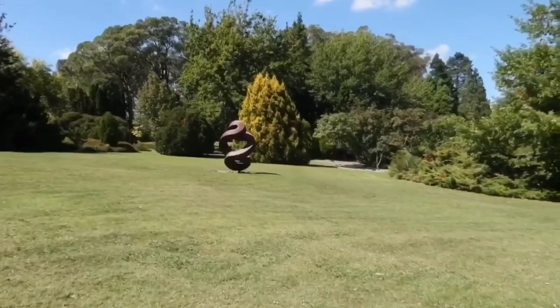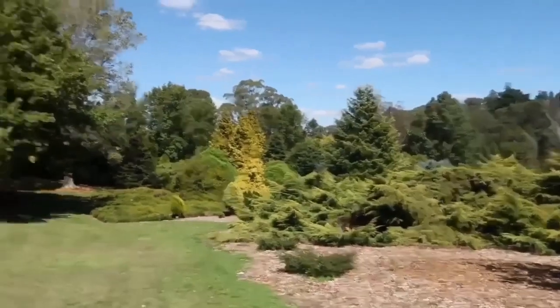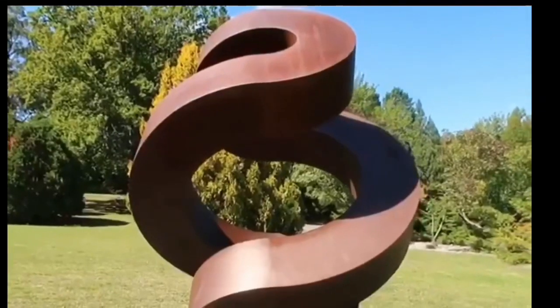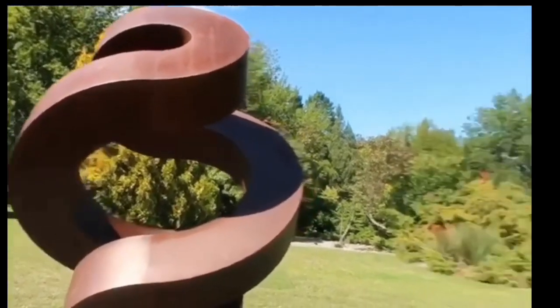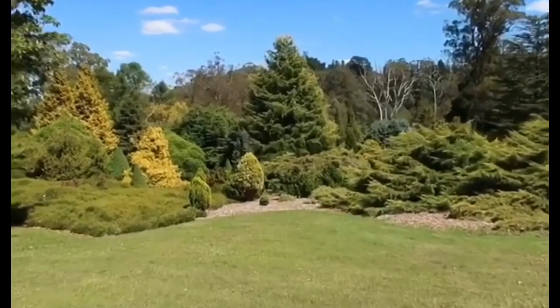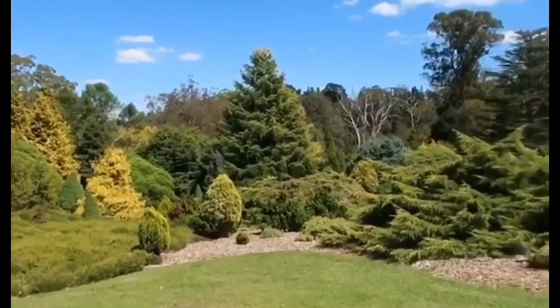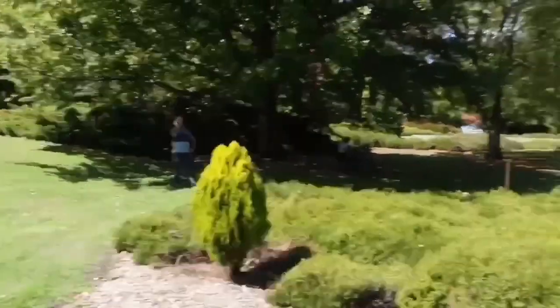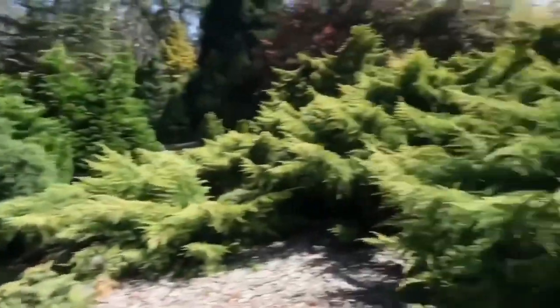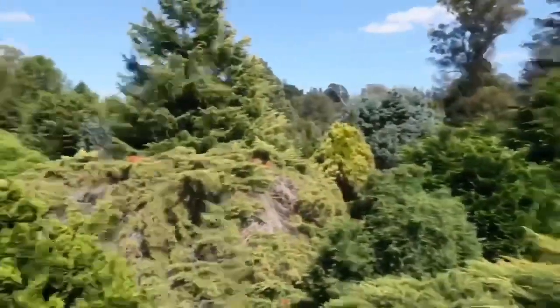Look, guys, your view. As far as I know, it might be down here. Autumn leaves.